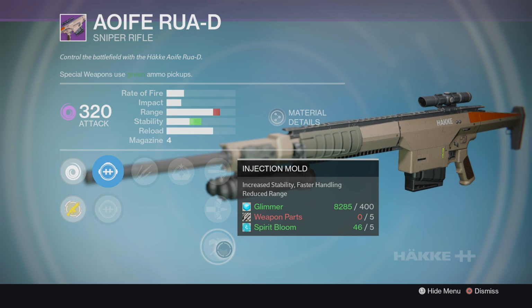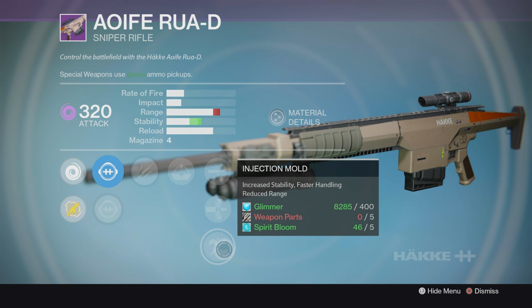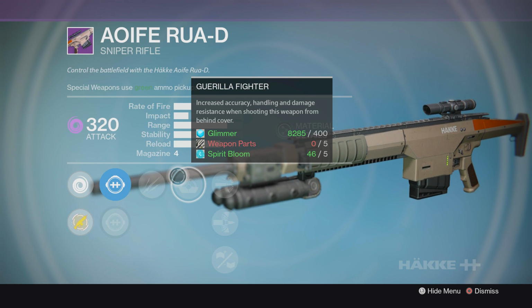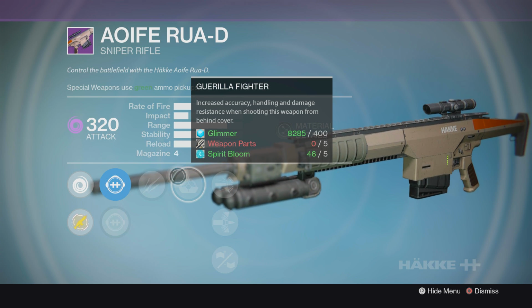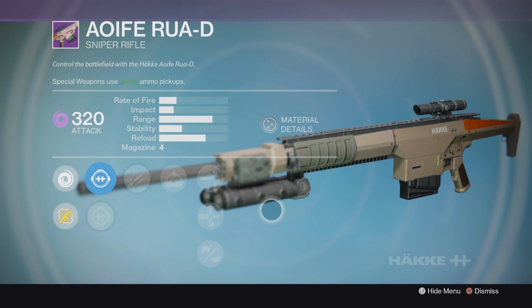then high caliber rounds, armor piercing rounds, and injection mold. Unflinching is of course a very helpful perk for sniper rifles nowadays when dealing with that flinch, but guerrilla fighter, well, it might provide a great benefit, but there just aren't enough cover shooting sections in the game for you to really take advantage of. So guerrilla fighter kind of not that useful of a perk. Unfortunately, making roll number 3 just not all that useful.